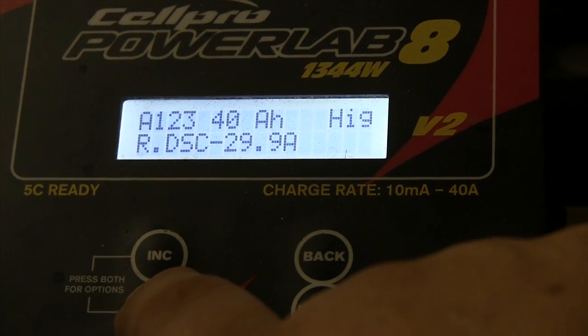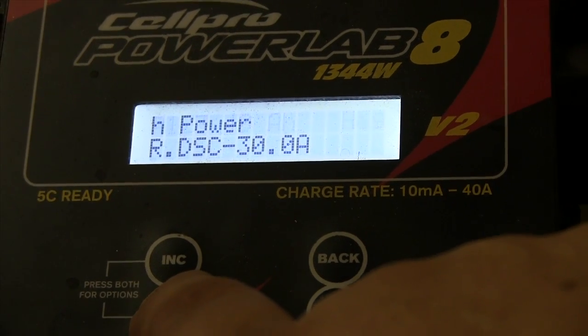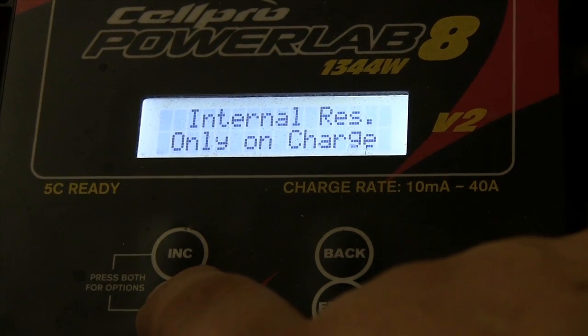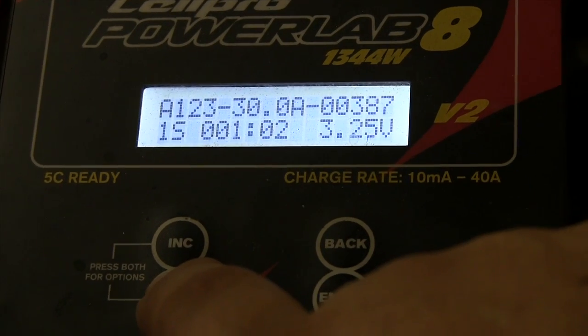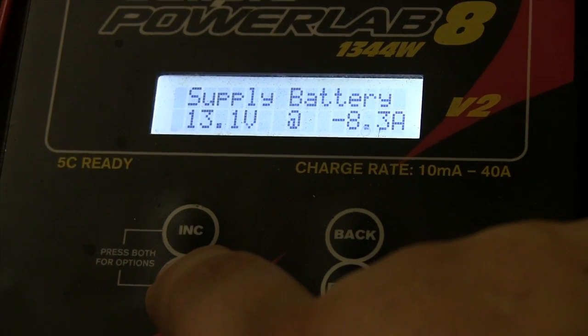And they'll try to do a balance of them or something, and we're not doing that. Set charge rate 30 amps. I'll take that since I'm not charging. Set discharge rate 30 amps. Yeah, I'll take that. And it says start charge only.